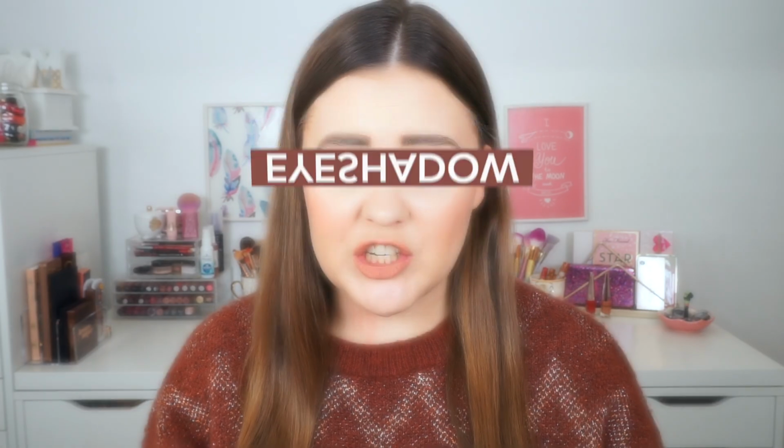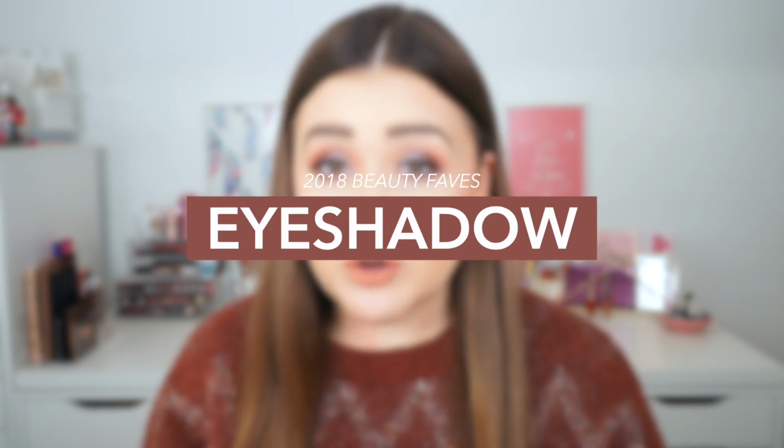When it comes to eyeshadows, I have a few palettes to talk about, like a lot actually. I don't really like single eyeshadows that much, which is why I have a ton of palettes to talk about. So I'm going to start off with Colourpop. They released 3 eyeshadow palettes this year that really stood out to me, so I thought I would mention those.